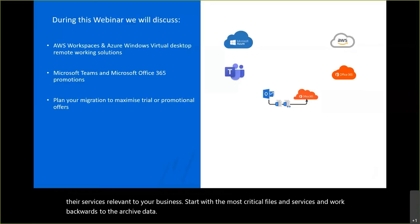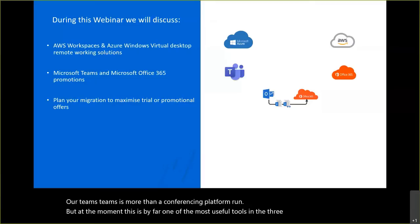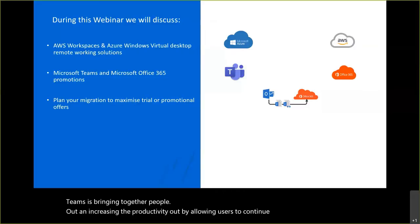Now, Teams is more than a conferencing platform, right? But at the moment, this is by far one of the most useful tools in the 365 stack. Teams is bringing together people and increasing productivity by allowing users to continue to work and communicate as if they're still in the office.